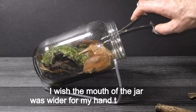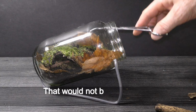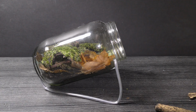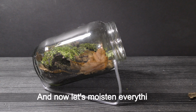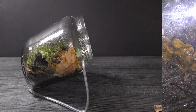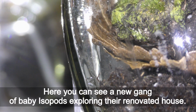I wish the mouth of the jar was wider for my hand to go through. That would not be an issue in a larger size terrarium I've been planning to build. And now let's moisten everything. Here you can see a new gang of baby isopods exploring their renovated house.